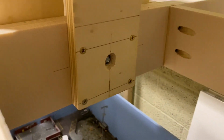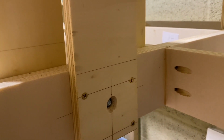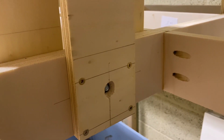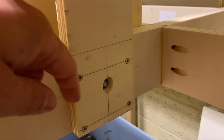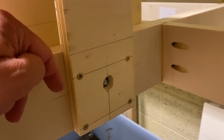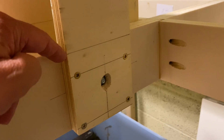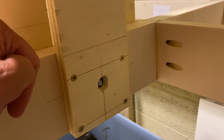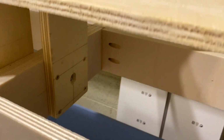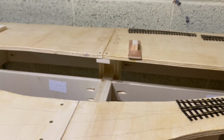Some of the risers, by just sheer luck or unluckiness, obviously needed to go where the bolts that are holding each of the frames together. So once that was the case, I just drilled out a hole a little bigger, just so the bolt can go through there. It's probably not actually possible to undo the bolt that way, but I can unscrew them and undo the bolts if we need to move that at any point. But what it does do is it means that things are held up very strongly.